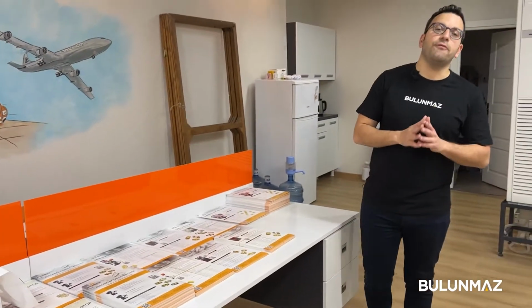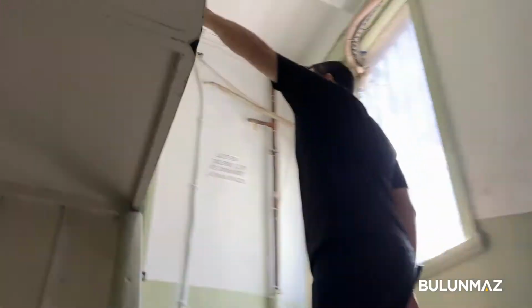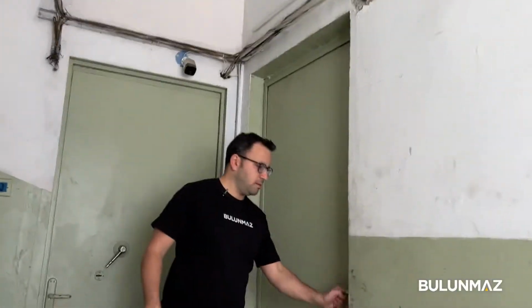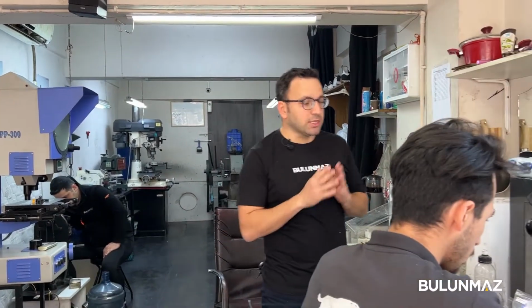But before the sales of our tools, I would like to take you to the 3rd division of our Bulunmaz downtown building, our tool production facility. We have 2 tool production facilities. One is in the industrial zone, but this is the first one, in downtown, which we set up many years ago. And here you can see how we manufacture our diamond tools for you.